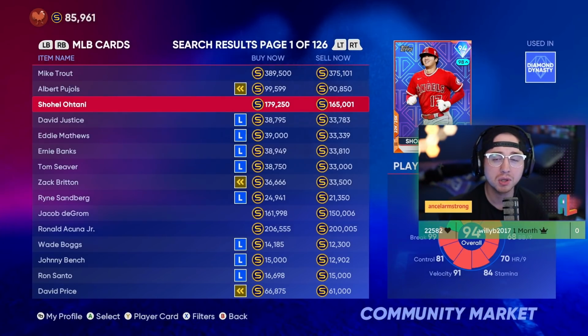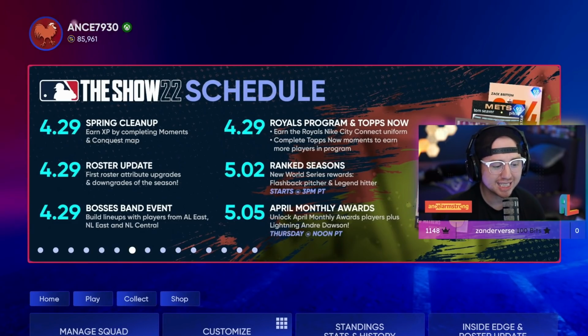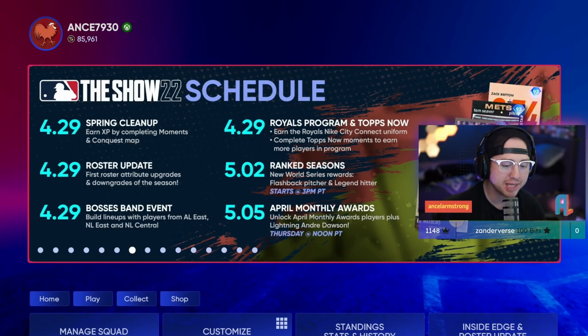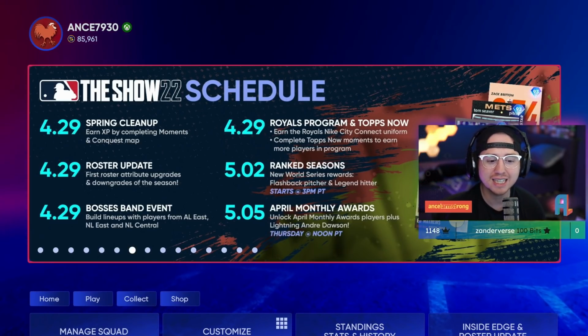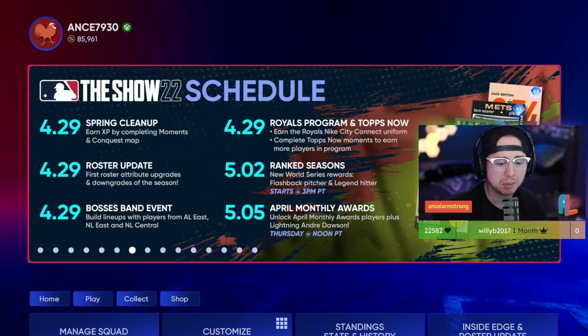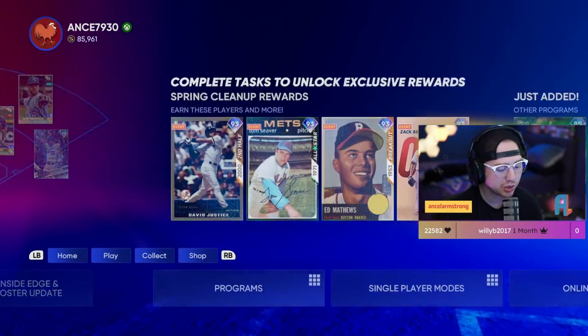Pick a division with a couple of those, start attacking it from that point. Now, one thing real quick, I do want to know, new ranked seasons World Series award flashback pitcher legend hitter is coming today. Would not expect a significant impact on the market from that one way or another. Maybe add a couple packs, couple things here and there. It's not going to impact too much this early on in the game.